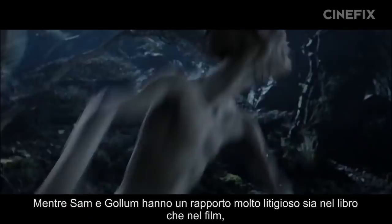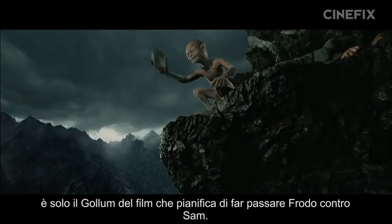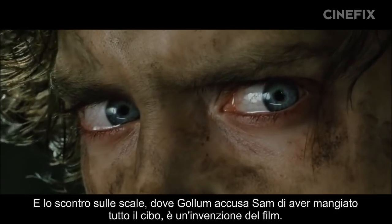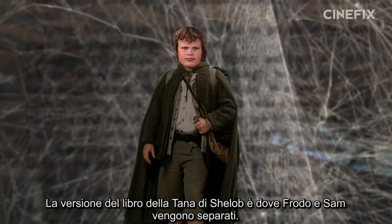together. While Sam and Gollum have a very contentious relationship in both book and movie, it's only movie Gollum that plots to turn Frodo against Sam. And the confrontation on the stairs where Gollum frames Sam for eating all their food is an invention for the movie. The book version of Shelob's lair has Frodo and Sam getting separated.